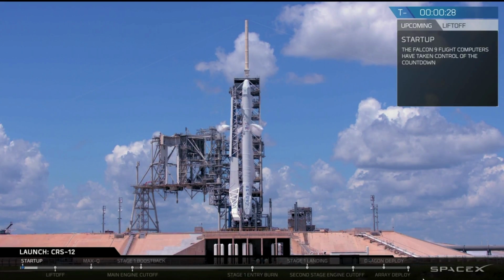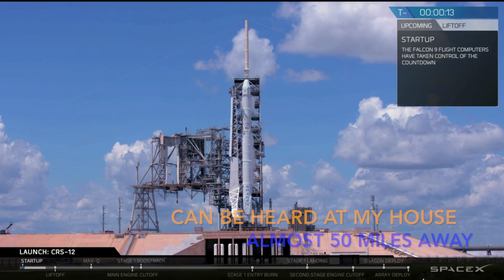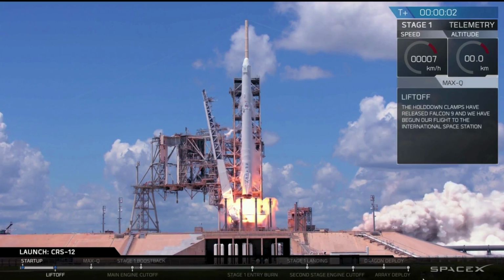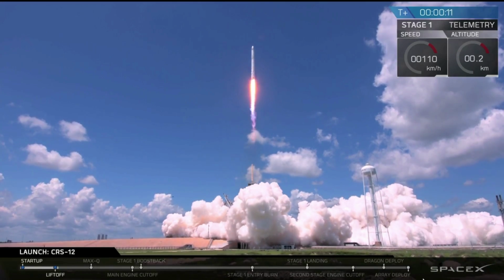Minus 30. Minus 20. Falcon 9 is configured for flight. T minus 10, 9, 8, 7, 6, 5, 4, 3, 2, 1, 0. Liftoff of the Falcon 9. Falcon 9 is over tower.